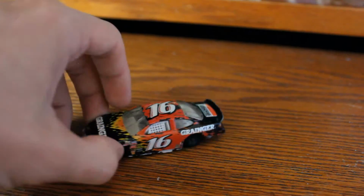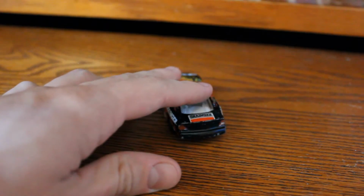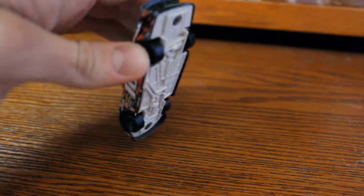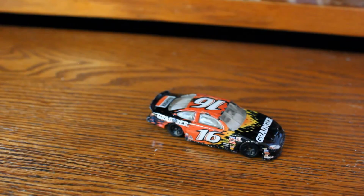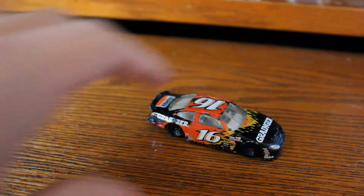This car, however, looks great. I've always liked this paint scheme. It doesn't have rookie stripes, which is kind of annoying, and there's nothing on the TV panel. But whatever. Overall, good car. I like it, and I don't have a lot of Greg Biffle diecasts, so we can add another one to the collection.